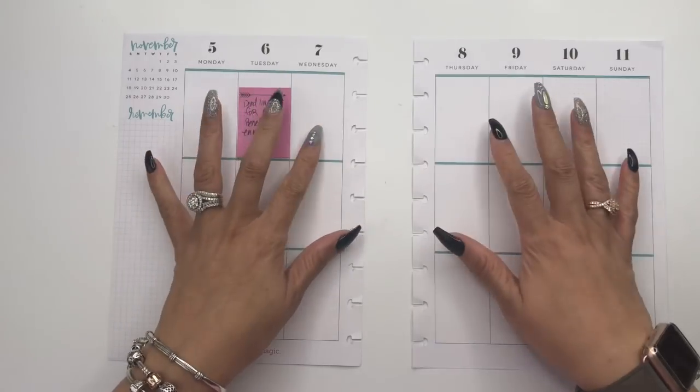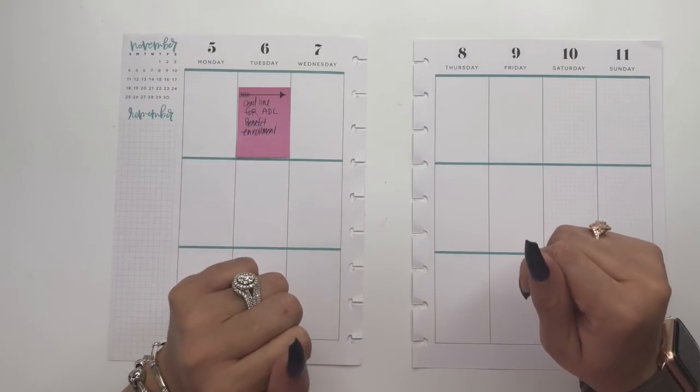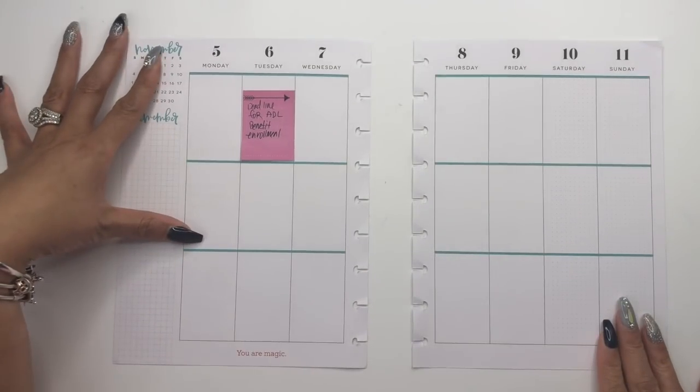It's Miranda at Mrs. Thinking of a Master Plan, and I'm here with a plan with me for the week of November 5th through November 11th in my Classic Happy Planner.